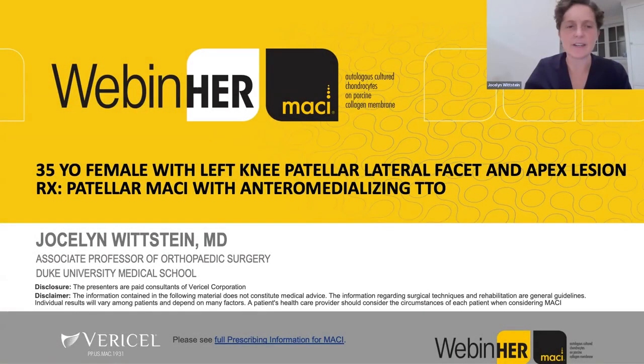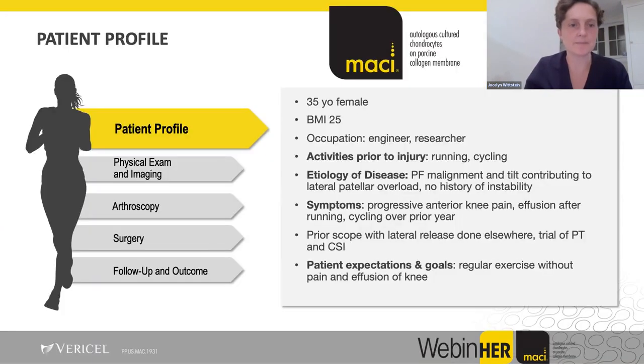So I have a case to present tonight that is a patellofemoral case, and obviously rehab is altered when you're dealing more with the patellofemoral joint rather than the traditional weight-bearing tibiofemoral joint. So in this case, this is a 35-year-old woman, healthy body weight, active in running and cycling, has a long history of some patellofemoral pain. Previously had a lateral release done to treat some patellar tilt, kind of presented to me after that.